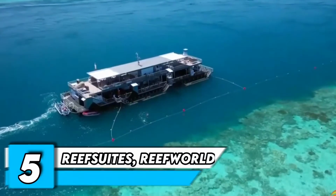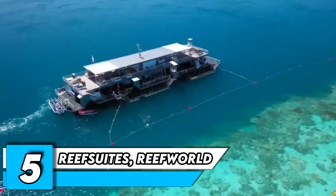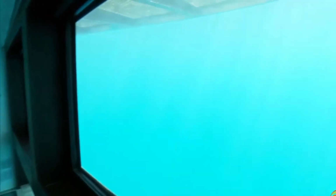Number 5. Reef Suites, Reef World, Australia. Sleeping in a large aquarium must be an extraordinary and amazing experience for you.